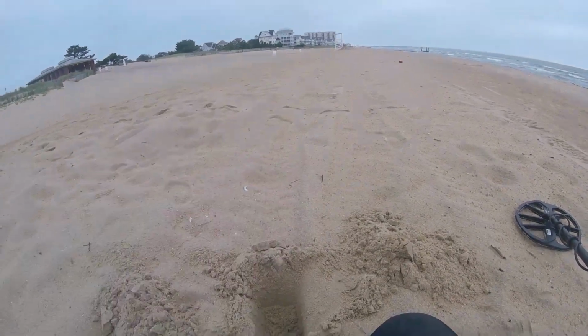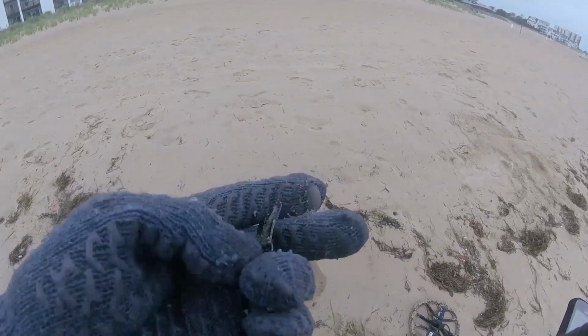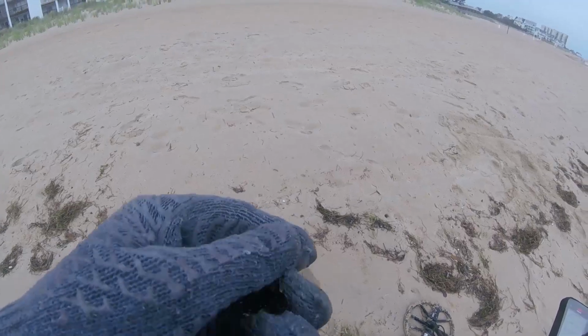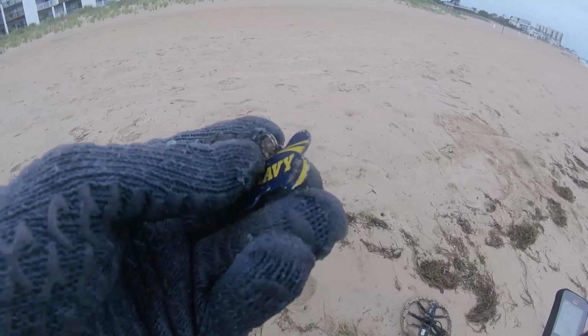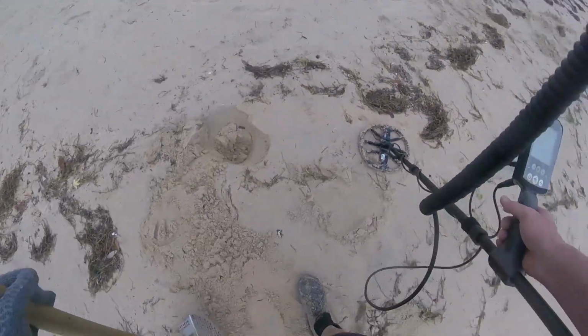Cool deal. Got this, looks like a dog tag. Yep, sure is. I'm not gonna show you the number, but it says Navy on it. Yay, dog tag. All right, oops, just dropped it.